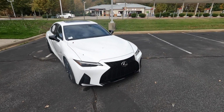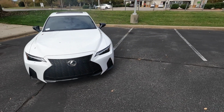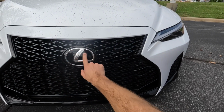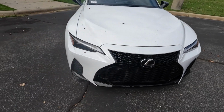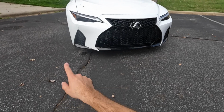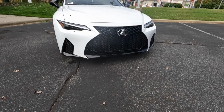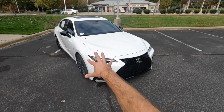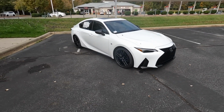Now with this specific model, we do have the blackout package, so it provides it with all the gloss black. There's also the Lexus badge, which is the forward sensor. There's a camera too. The dark housings for all of the LEDs up front. There's more gloss black along with the parking sensors as well, and it just gives it a really nice classic design for the IS model. There's also some subtle lines that come down the hood too.